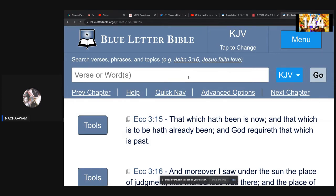There's Ecclesiastes 3:15. That which has been is now, and that which is to be hath already been. And the Heavenly Father requireth that which is past. So the Lord demands of Babylon an answer for what it has done, no matter how long ago it was. Whether it was a year ago or 1,000 years ago, no one's going to be unscathed.